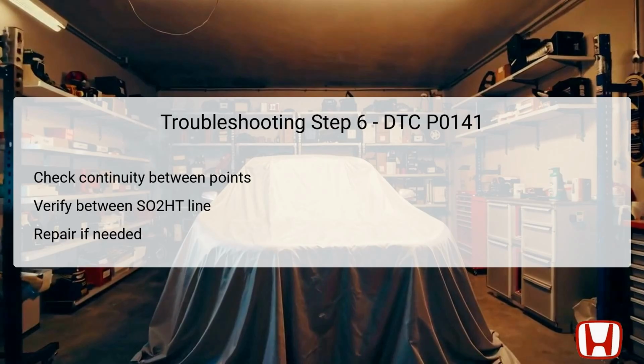If continuity is confirmed, it suggests that the circuit is intact. However, if continuity is absent, this indicates an open circuit needing immediate repair between the PCM and secondary HO2S, ensuring that the heater circuit can function as intended for proper emissions control.